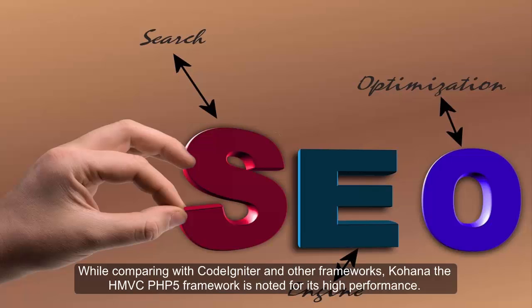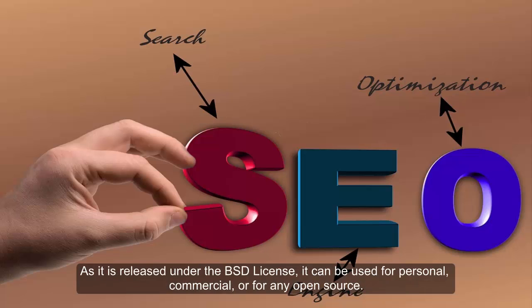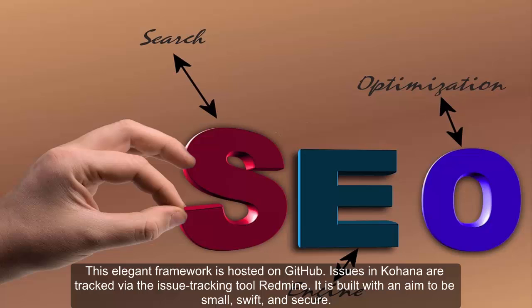Kohana. When compared with CodeIgniter and other frameworks, Kohana, the HMVC PHP 5 framework, is noted for its high performance. As it is released under the BSD license, it can be used for personal, commercial, or any open source project. This elegant framework is hosted on GitHub. Issues in Kohana are tracked via the issue tracking tool Redmine. It is built with the aim to be small, swift, and secure.